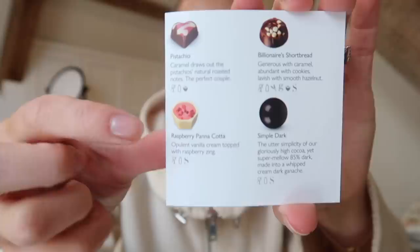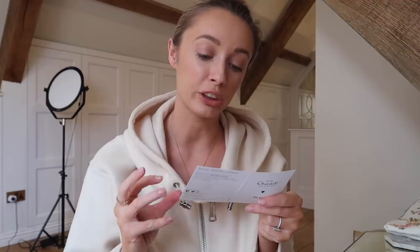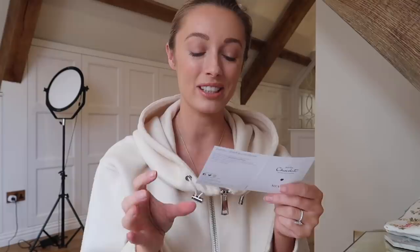And I've obviously already eaten them, obviously. But I have to say, this one and this one, quite possibly the best chocolates I think I've ever eaten. So the heart-shaped one was caramel draws out the pistachio's natural roasted notes, the perfect couple. So it's like a pistachio creamy mousse inside. And then the pink one was a raspberry panna cotta and opulent vanilla cream topped with raspberry zing. I think they were quite possibly the best chocolates I have ever had in my life.